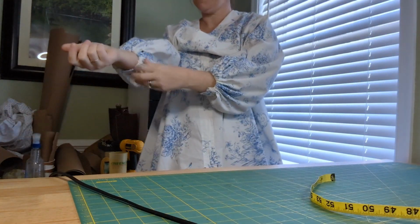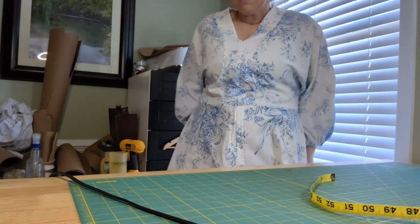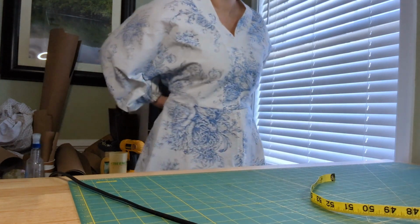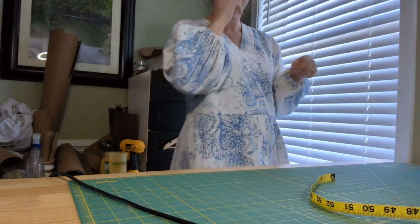A quick try on showed me that maybe it was just a skosh too big, but what is nice about that is that I could pull it over my head without needing to put in a zipper. I decided to put in some elastic in the back just to cinch in that waist a little bit more, but I was ready to go.